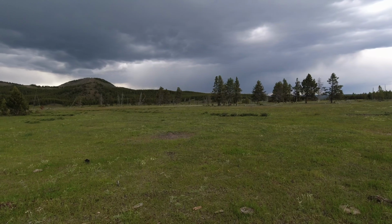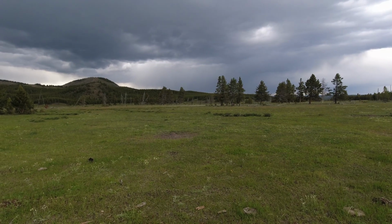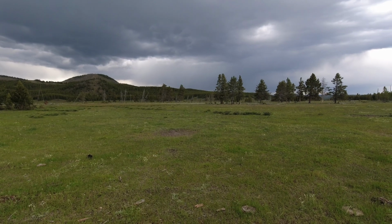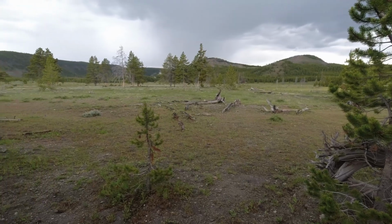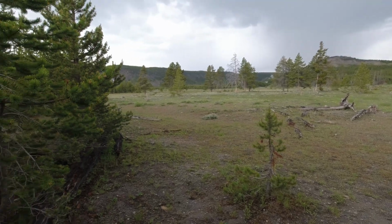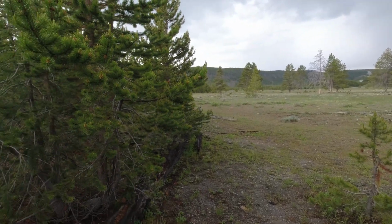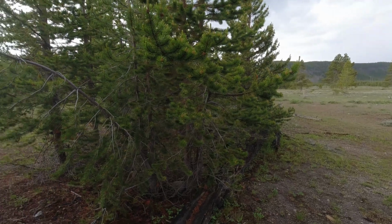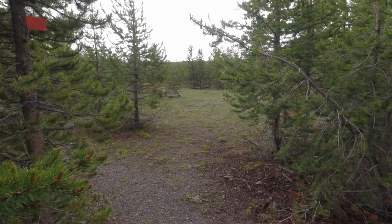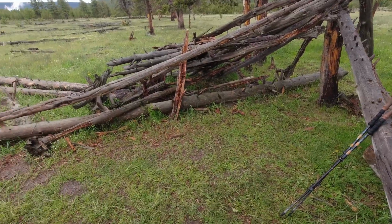I think I see a bear box right through there. So I may be closing in on camp because I know there's a bear box at my camp tonight. Pretty open through the meadow and around the campsite, and there's a lot of lightning in the sky right now. So I'm going to hang tight in this little bushel of trees until the lightning passes, and then I'll go snag camp. Home sweet home.